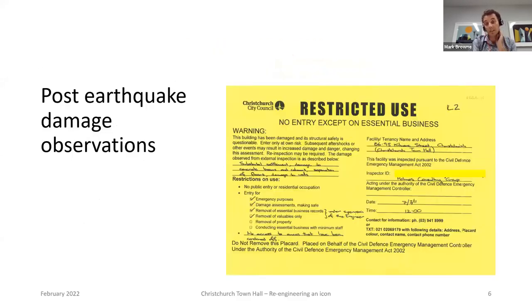So, the Canterbury earthquakes. When the September 2010 Darfield earthquake occurred, there was actually a refurbishment project going on at that time, and they were working on the building, but there was a rapid assessment done, and there was relatively little damage. Unfortunately, the February 2011 earthquake was a lot closer, and there was widespread liquefaction and lateral spreading that affected the building.